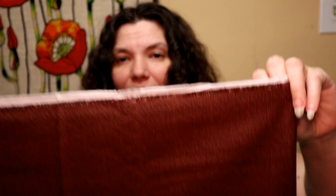So let that be a lesson to you guys: if you are working on a quilt and it's going to take you a while to get to, and you have a specific fabric that you want for the backing, you may want to purchase it at the same time that you are getting your other supplies because it might not be there when you get done. You might have to compromise on something else or spend more than what you wanted to, if it's available at all.